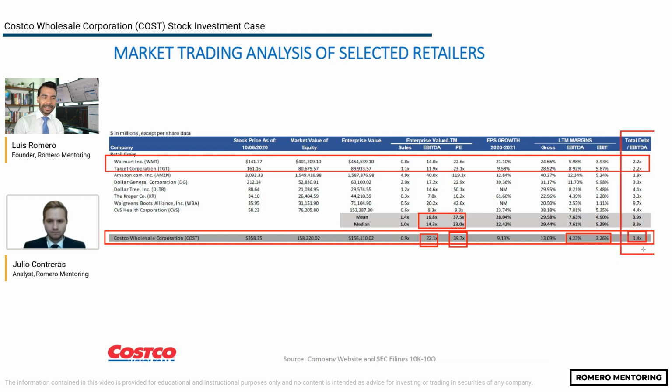So they probably have less debt than the industry average. Therefore, it's less risky to the shareholders because of the interest expense that the other competitors have to pay out. Is this why the market is paying a premium for Costco? I mean, help me understand this.